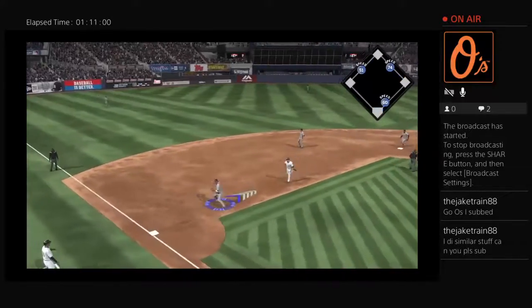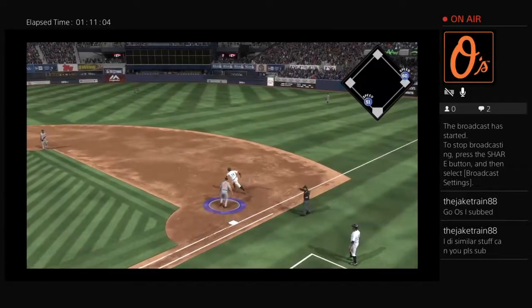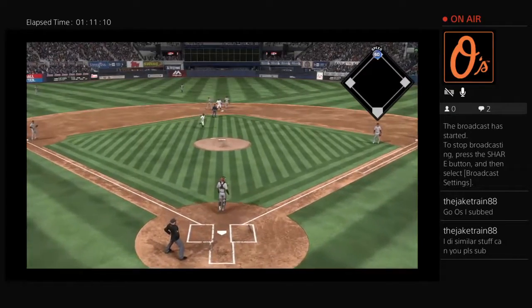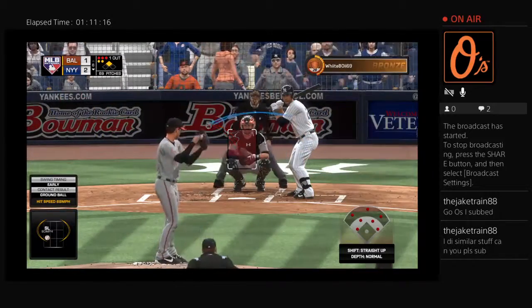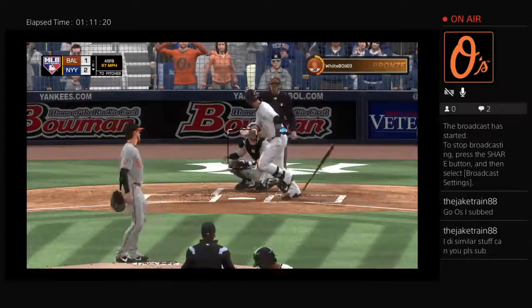He grounds it sharply to third. And the throw will go to second as they get the force out. On to Davis, but too late, and they'll settle for just the 1. And on the play, the runner moves into scoring position now at second. Now batting, stepping in and ready for another shot. Gary Sanchez. He's 0 for 1 thus far.